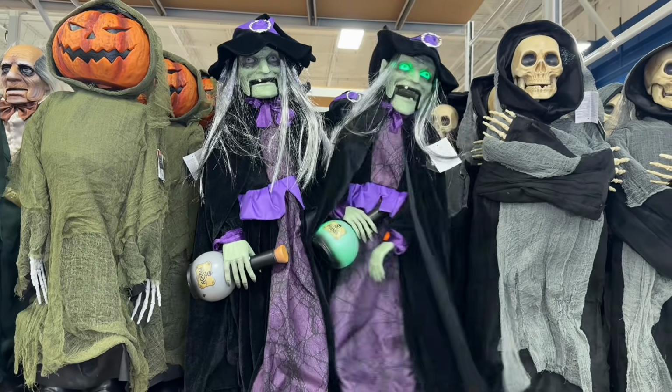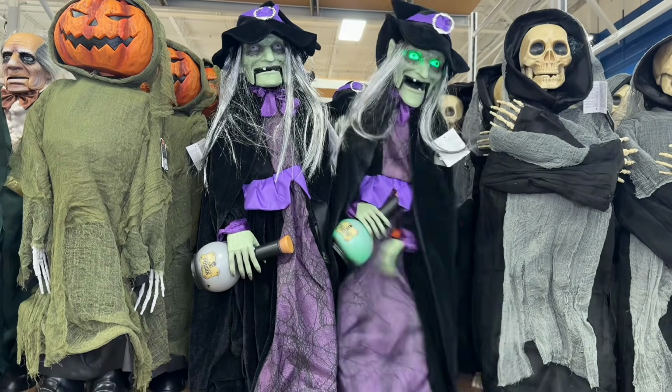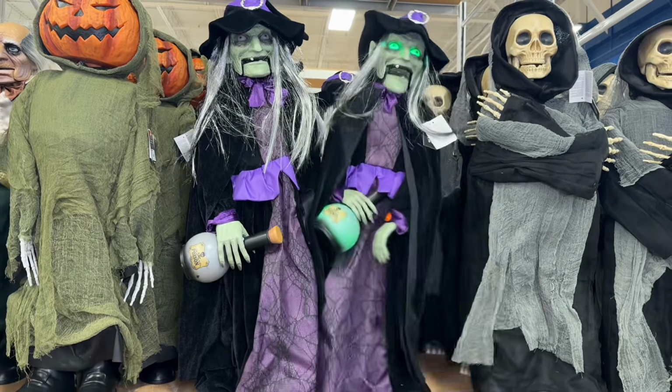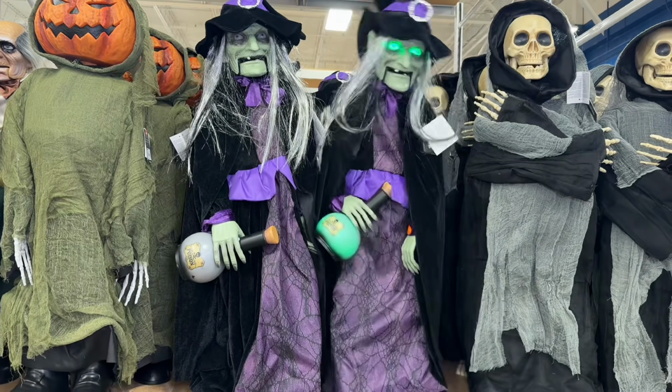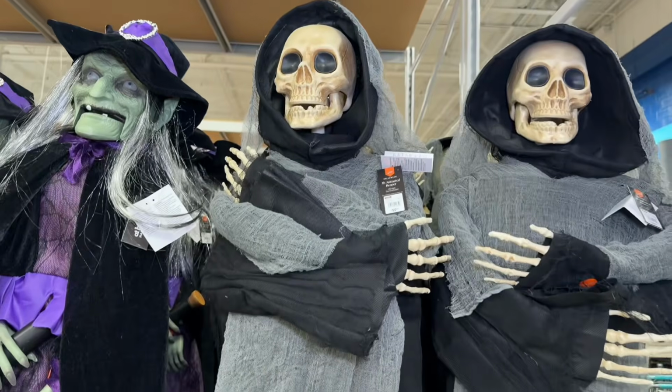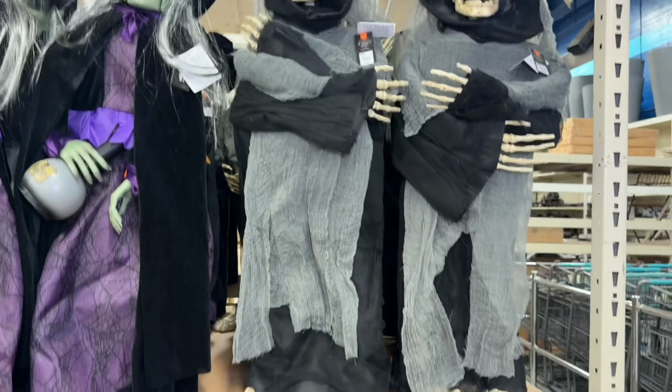All right, this hag witch is definitely my favorite. I'd drink the magic potion and party with her. Look at her get it. She's $62. This Reaper guy is also $60.